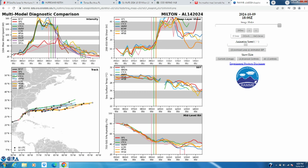And then the other thing is, over time, the mid-level relative humidity was up to 80%, which is really, really good. That's about what we saw with Hurricane Helene as it approached and made landfall. But you can see it slowly dropped with time as Hurricane Milton has started pulling in the dry air from the continental United States. And it's going to drop just above 40%. Looks like it already has. This is about where we are now. So that's another reason why it began to weaken.